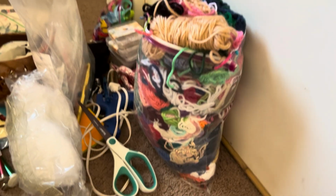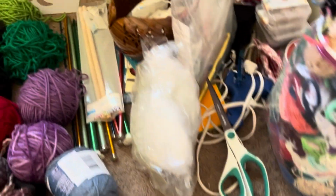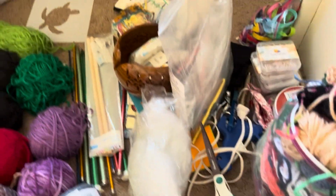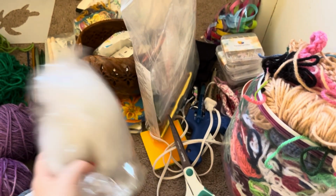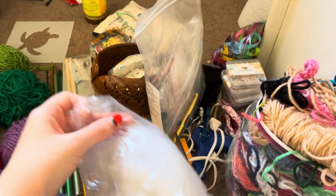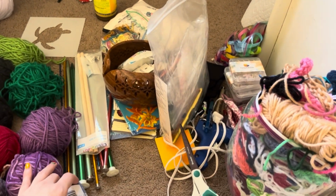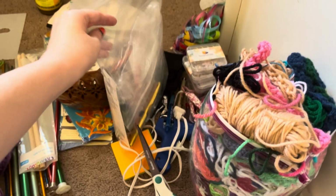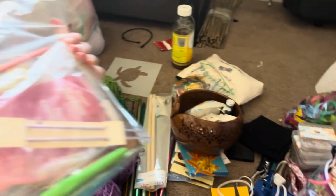And then this is really small pieces of scrap yarn that I'm going to use for plushies. And then this is just the random assortment of stuff that I found in the same bags where I had my yarn. So I have a little itty bitty baby bit of some plushy stuffing. And then I have crochet hooks, different crochet supplies, that kind of stuff, some knitting needles.